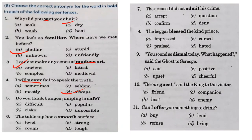Do you think bungee jumping is safe? So risky. The tabletop has a smooth surface. Answer is clear. Rough. The accused did not admit his crime. So, the opposite of admit is deny. The beggar blessed the kind prince. The opposite of blessed will be cursed.